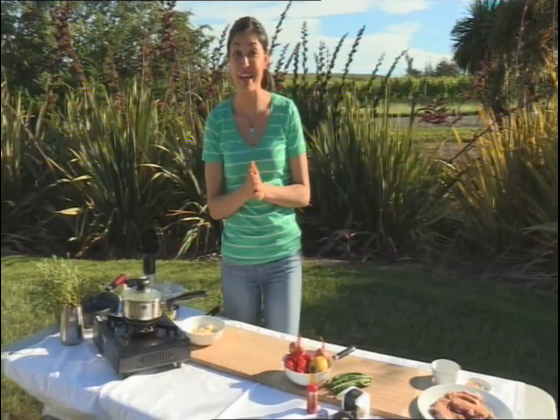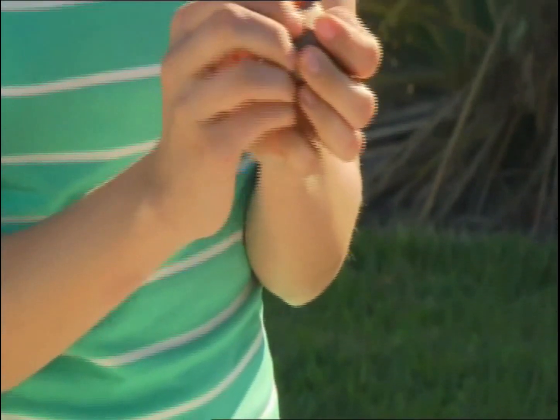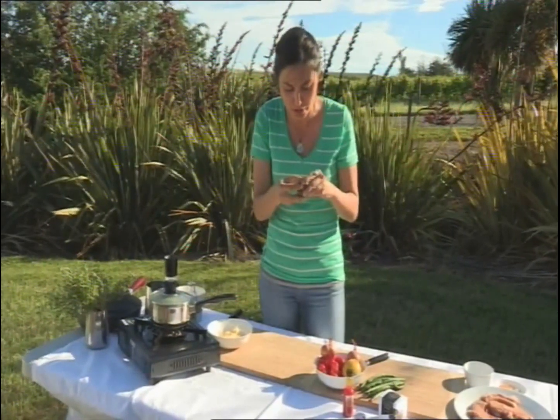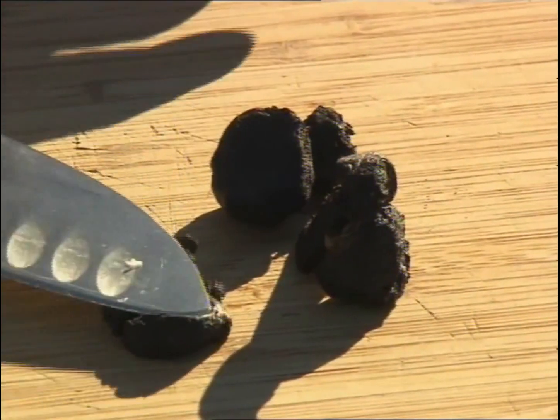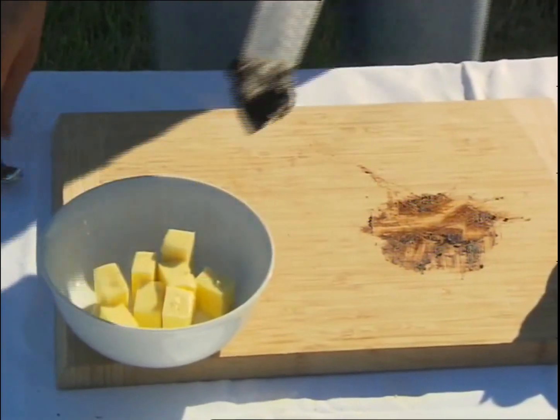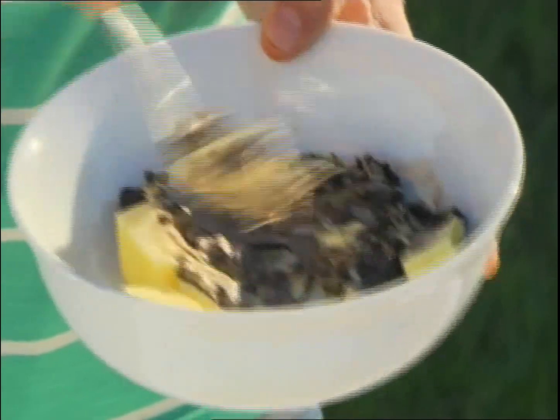And now for some of this black garlic. You just treat it like normal garlic. Peel off a bit of the skin and then break open the cloves. And now you need to smash the black garlic. It smashes really easily because it's so soft. I'll put it into my butter. And now all you have to do is mix the black garlic and the butter until they're really well incorporated.